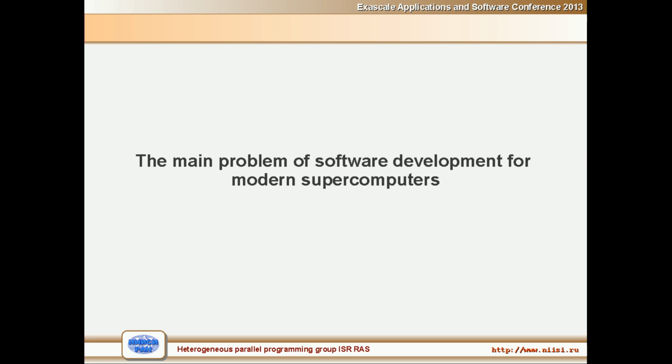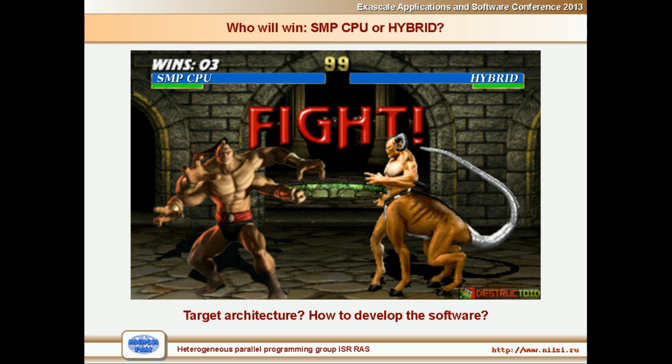And there are several problems. In spite of the fact that hybrid chips appeared long ago, there is still no common programming model for these chips. It means that most developers in most cases don't exactly know how to extract peak possible performance of these powerful processors. In addition, the current situation leaves more questions than answers. Nobody knows which approach will win, but we have to build computers and write software at the moment.